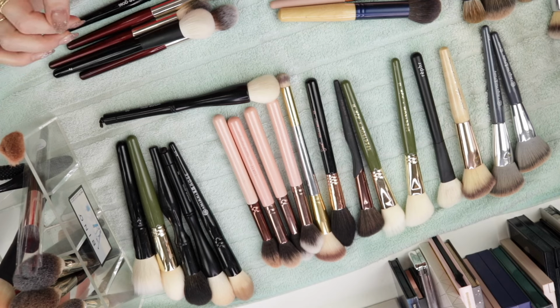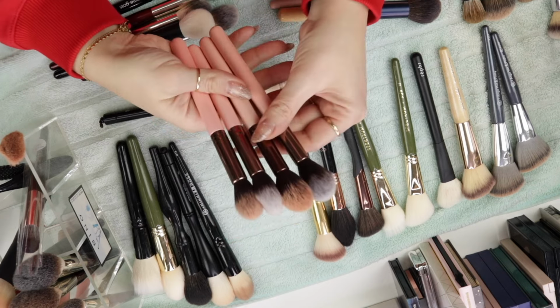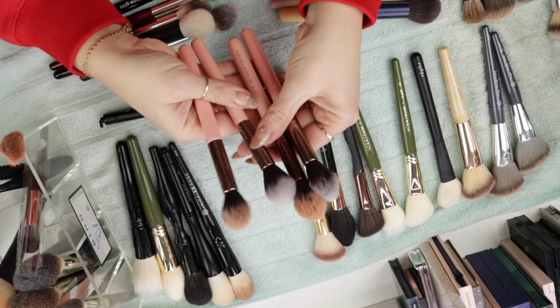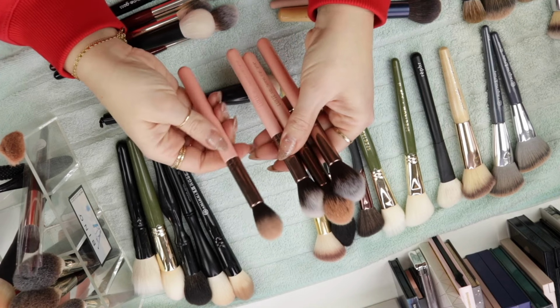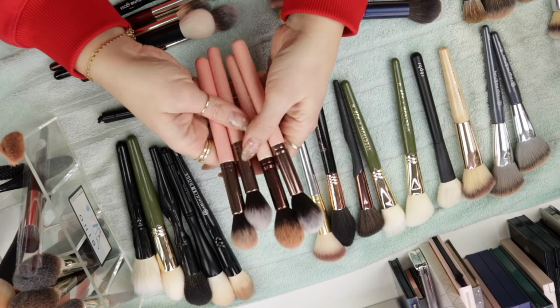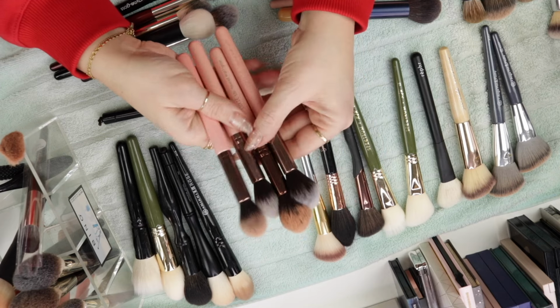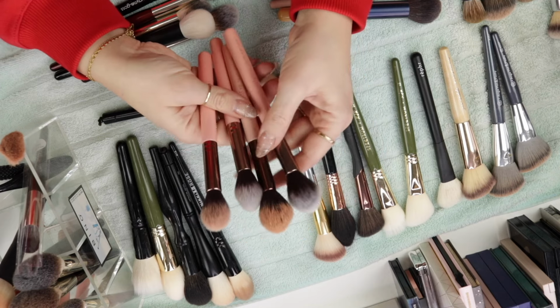Okay, let's start with these, because I see that I have all of these. I think it must be tapered highlighter, tapered highlighter, tapered highlighter, tapered highlighter. Yeah, these are all the Luxe tapered highlighter. I mean, first of all, I would never use this for highlighter. Like, no, this is a blush brush to me.